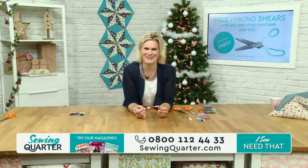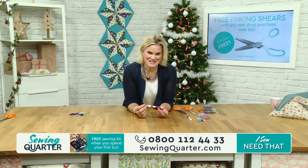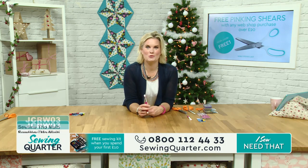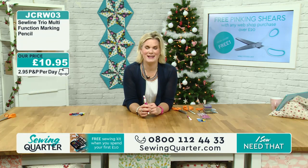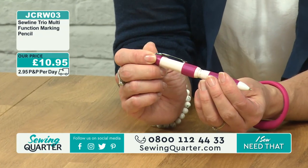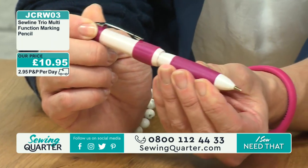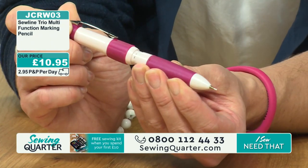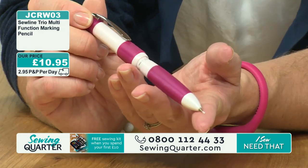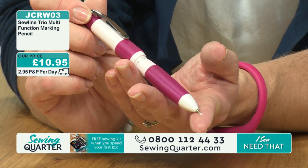Yes! Love a gadget. Now, this is your trio. Do you remember those pens at school that you used to have? And if you're anything like me, I had like 10 different colours around the top because I'm a stationery girl. Love a bit of stationery. This is kind of the same, but in pencil form. So look, watch this end. When I press down, that gives me a white lead that I can use for marking my fabric.